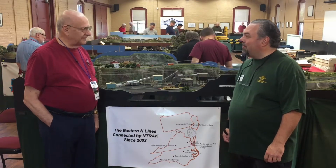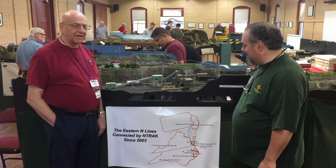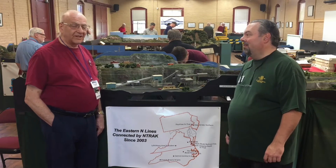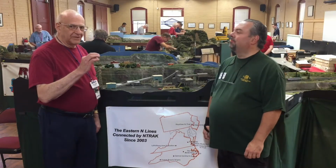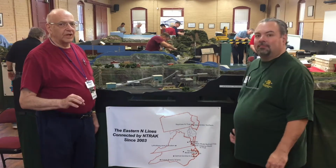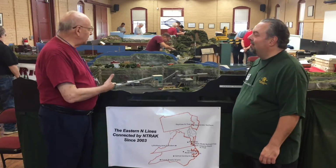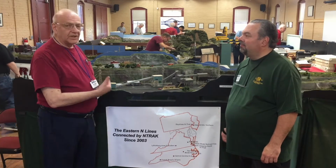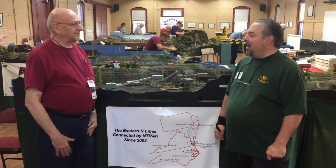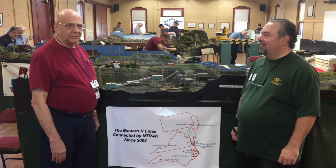That's right. We're six, seven clubs that bring modules to this layout, and it works out pretty well. We've got a nice layout this year. The layout you see behind us is an NTRAK 2.0 layout. What does that mean? Essentially it's designed for DCC, designed for operations, and it gets rid of the rectangular pit. How do we get rid of the rectangular pit? By using junction modules and balloon modules.